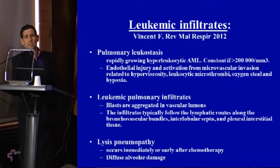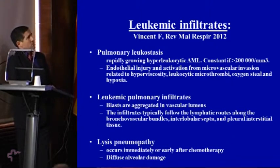When you have a patient with acute leukemia and lung involvement, you must think of leukemic infiltrates. And you have three different types of leukemic infiltrates. One is quantitative.